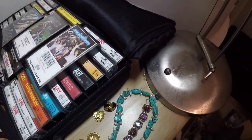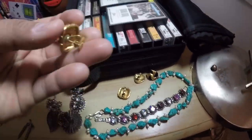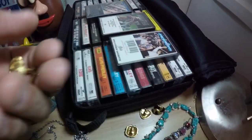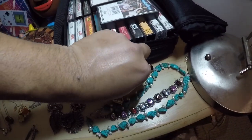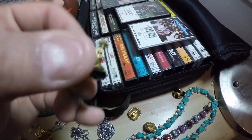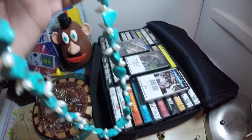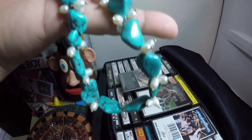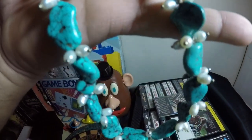Alrighty, let's get to the other jewelry. So, a bunch of clip-on earrings. These are by Napier. Got these here. And also these. Same company. Oh, this is real pretty. Turquoise. I don't know if it's for sure or not, but yeah, it should be. Nice necklace.